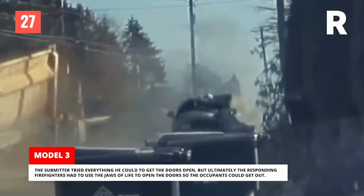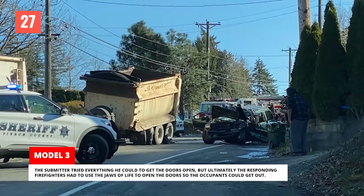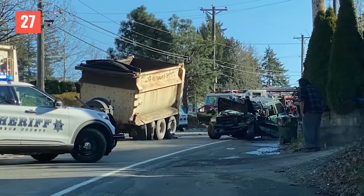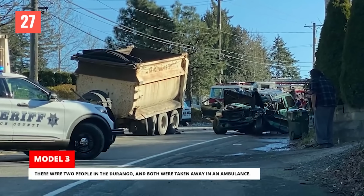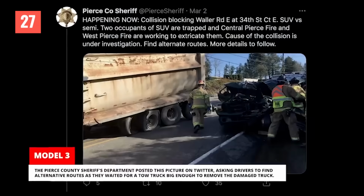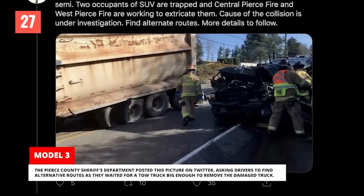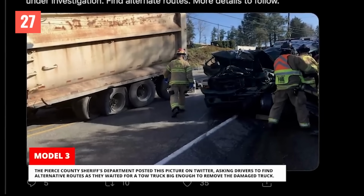The submitter tried everything he could to get the doors open, but ultimately the responding firefighters had to use the jaws of life to open the doors so the occupants could get out. There were 2 people in the Durango, and both were taken away in an ambulance. The Pierce County Sheriff's Department posted this picture on Twitter, asking drivers to find alternative routes as they waited for a tow truck big enough to remove the damaged truck.